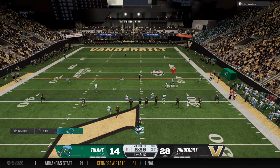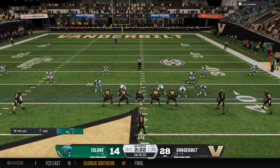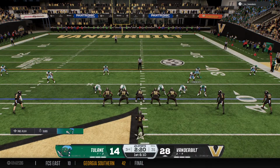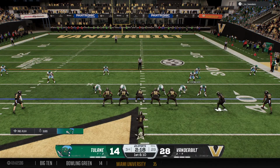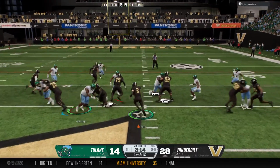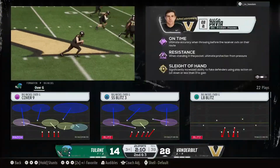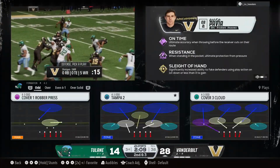This senior showed some serious arm strength firing that one in for the first down. They'll move the wide receiver. Quarterback keeper. And a nice solid pickup there before the defense wrestles him into the ground. Try to get a stop.